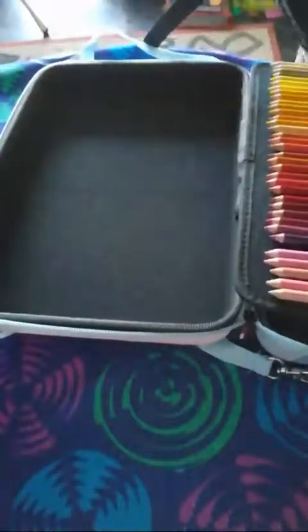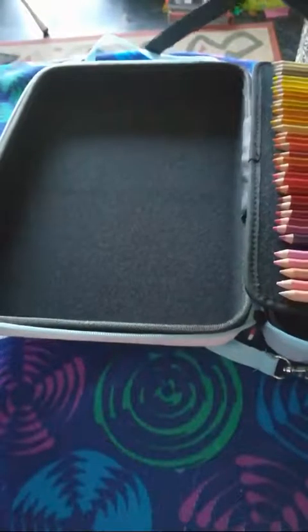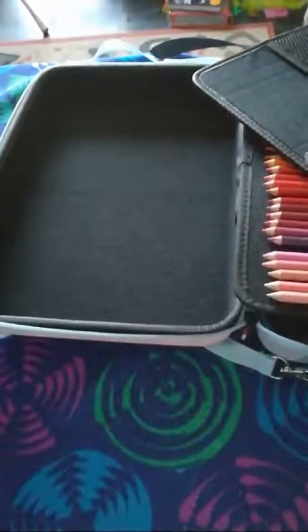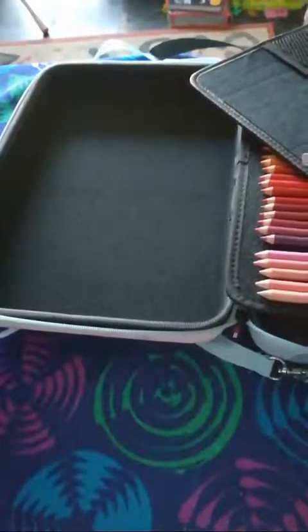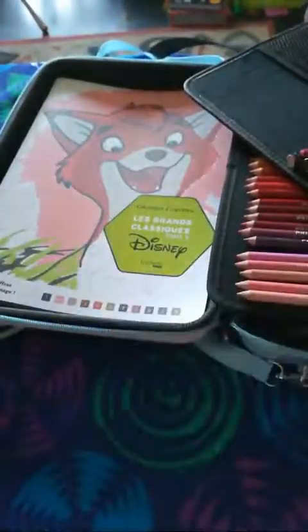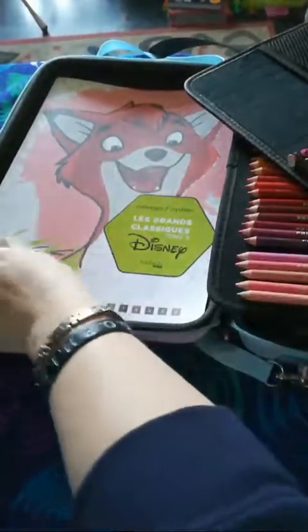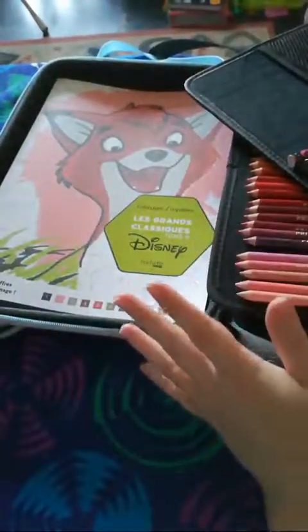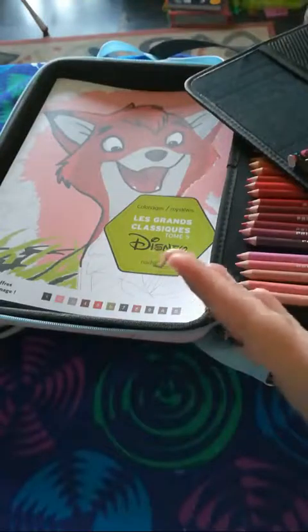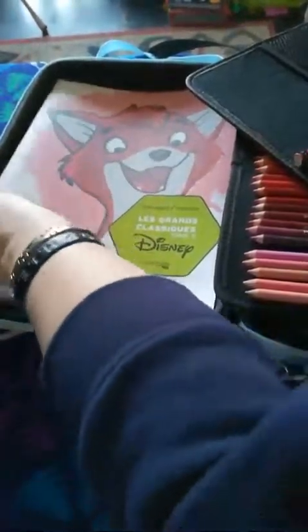So you can tear this out of the case, and because it's A4 size, you can actually fit one of your books in there. Say the Les Grands Classiques ones I've got, you can fit that easily in there, and it's easy storage if you're going somewhere or on holiday. It's a bit heavier, so if you've got a car, that's fine. But anywhere you're going, you can take your book with you.